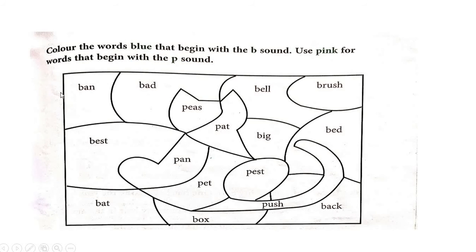Okay, children? This is very nice. See what you have to do here. Color the words blue that begin with the B sound. If it spells B, you have to color it with blue color. Use pink for words that begin with the P sound. So you have understood: if the word sounds B, then you have to color it blue. If the word sounds P, then it is pink color.